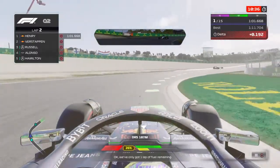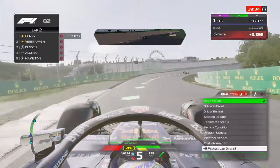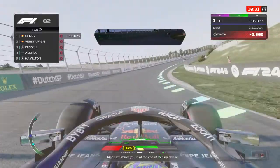Okay, we've only got one lap of fuel remaining. Right, let's have you in at the end of this lap, please.